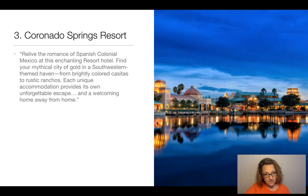Disney describes Coronado Springs Resort as, they say, "Relive the romance of Spanish colonial Mexico at this enchanting resort hotel. Find your mythical city of gold in a southwestern-themed haven, from brightly colored casitas to rustic ranchos. Each unique accommodation provides its own unforgettable escape and a welcoming home away from home." And I do think that they execute this theme very, very well.